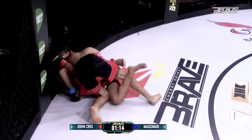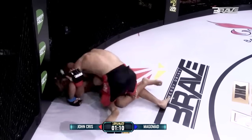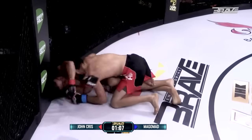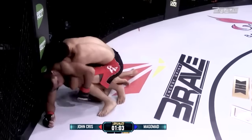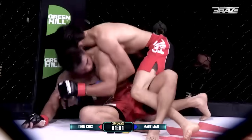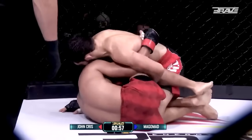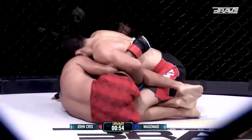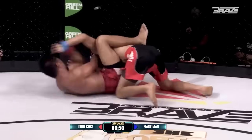And now, as we come to the closing stanzas of the round, he ups the tempo and lands those big strikes again. You see that output getting more and more, landing those shots. And again, every way that John Cris Corton tries to turn, he finds himself being dominated by Idrisov. Now landing again a big elbow.